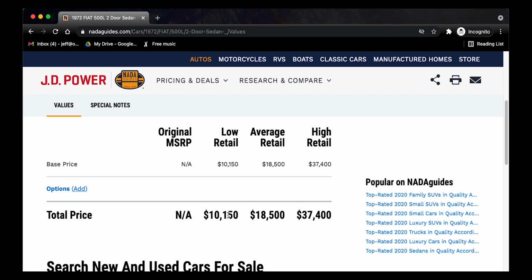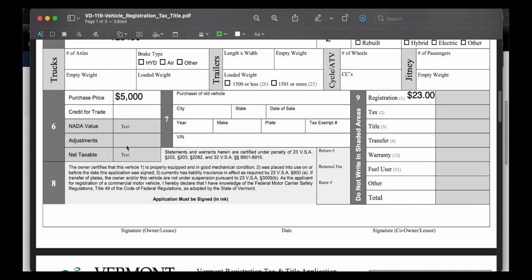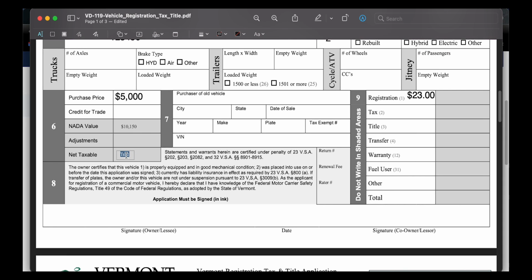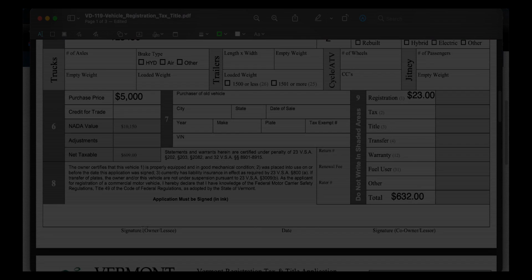So 10,150. So I'll go back over to my form and I'll fill in here the NADA value, which is 10,150. Then for this net taxable, I'll need to bring up my calculator and do the value 10,150 multiplied by 0.06, which is the Vermont state tax rate. And it's 609. So my net taxable is 609.00. So over here, I can do 609.00. Then in the total, what it does for me is it shows 632.00. So that's just our registration fee added to our 609 tax. And that's all we need to fill out for this form before signing it.